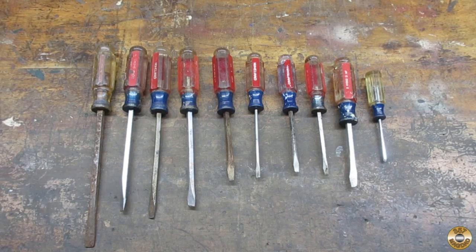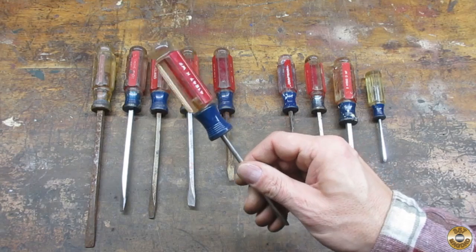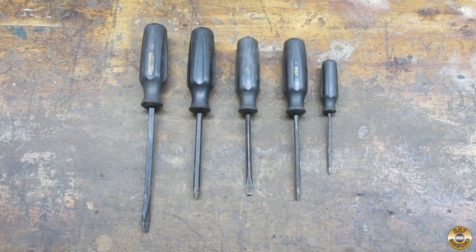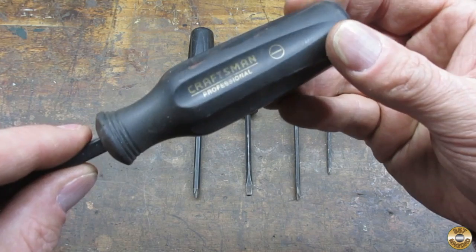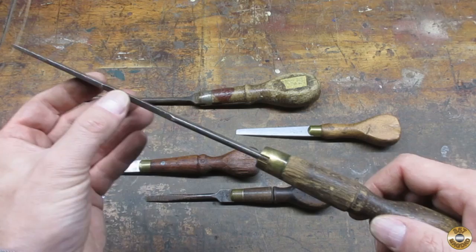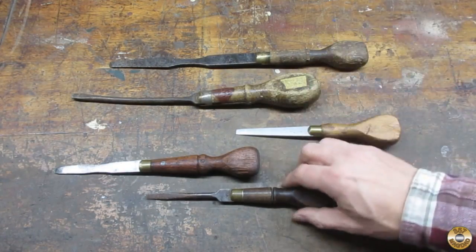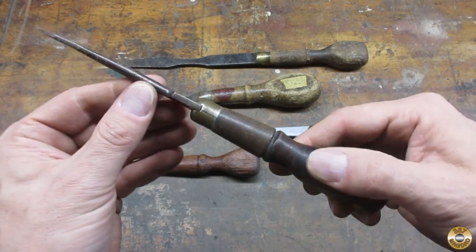Here's 10 more Craftsman Western Forge screwdrivers with the classic handle design. I've got almost a full set of the Craftsman Professional series. These are older turn screw screwdrivers. They have a flat blade that goes up into the ferrule. And then a couple of them have a flat blade that transitions into a round blade.